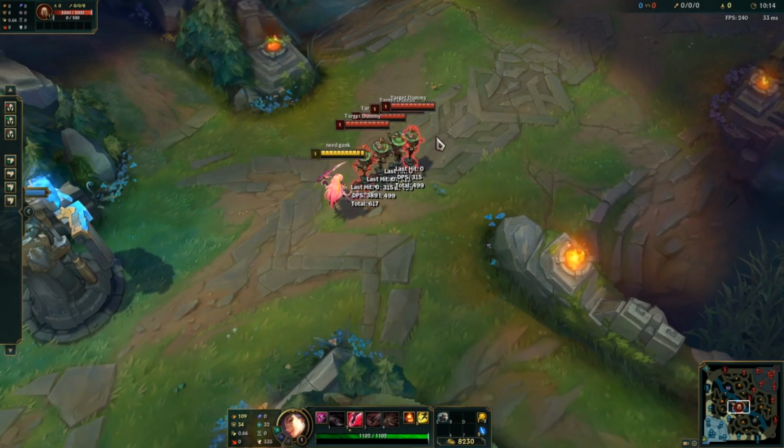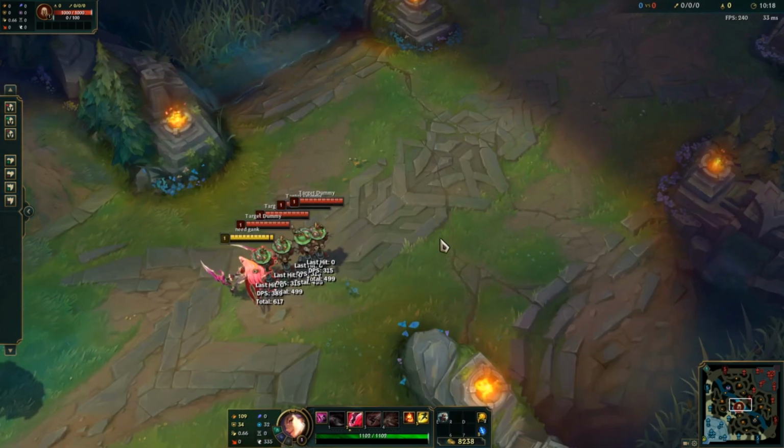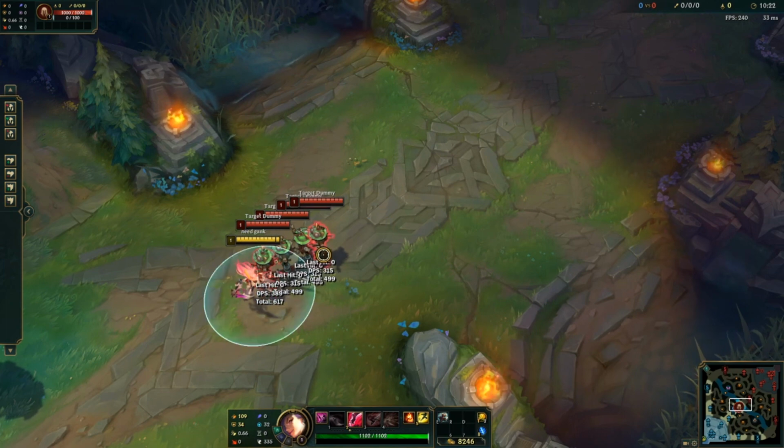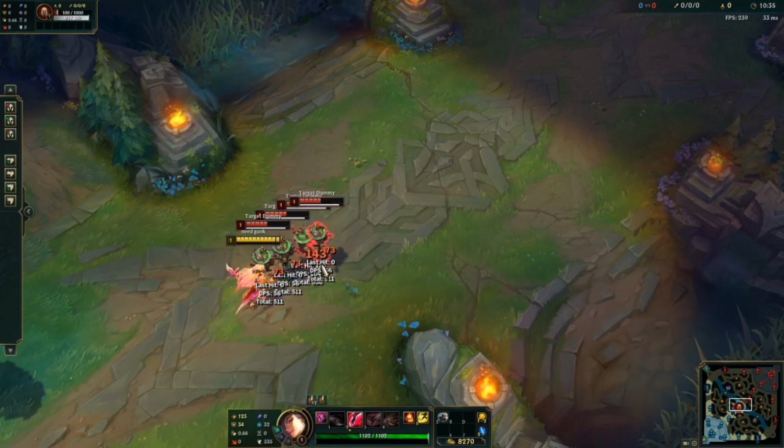But what actually happens is that when you hit it, the shockwave comes out of yourself. It doesn't come out of the unit that you're striking. And so if I attack this third guy, the shockwave will still hit the first two units in front of me. The shockwave doesn't come out from behind the target, it comes out of the champion.